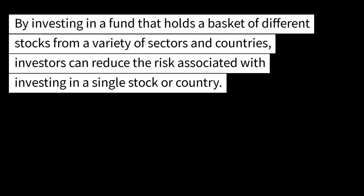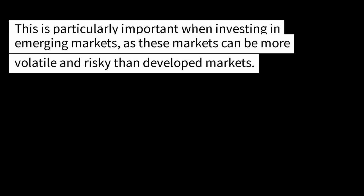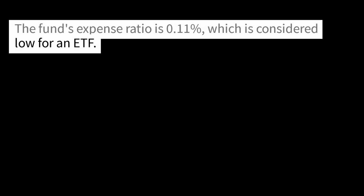By investing in a fund that holds a basket of different stocks from a variety of sectors and countries, investors can reduce the risk associated with investing in a single stock or country. This is particularly important when investing in emerging markets, as these markets can be more volatile and risky than developed markets. The fund's expense ratio is 0.11%, which is considered low for an ETF.